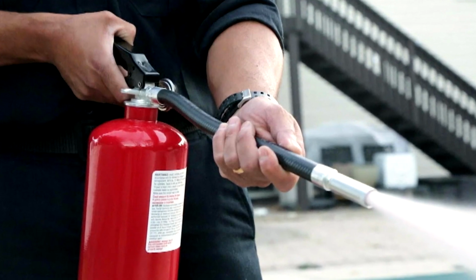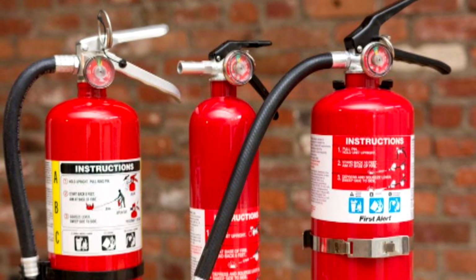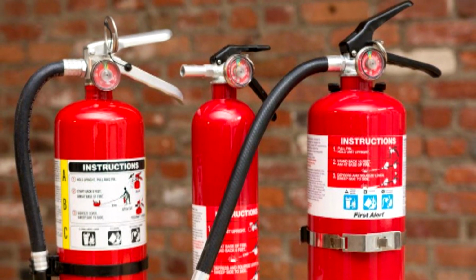Tip 4, get a fire extinguisher. There's multiple places where you can store a fire extinguisher. One is in your garage, and another location would be in your kitchen area.